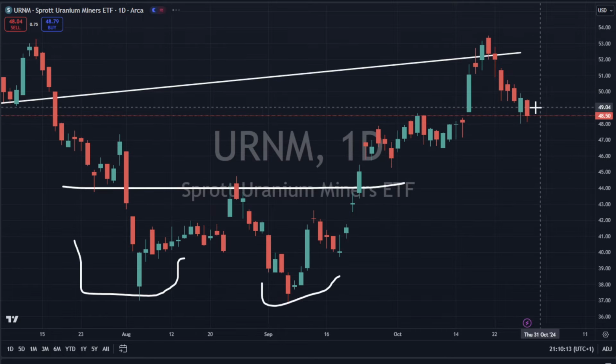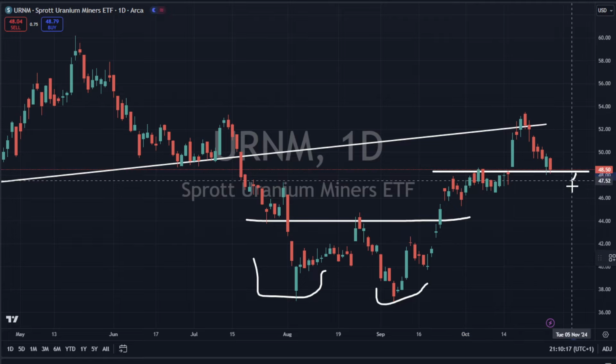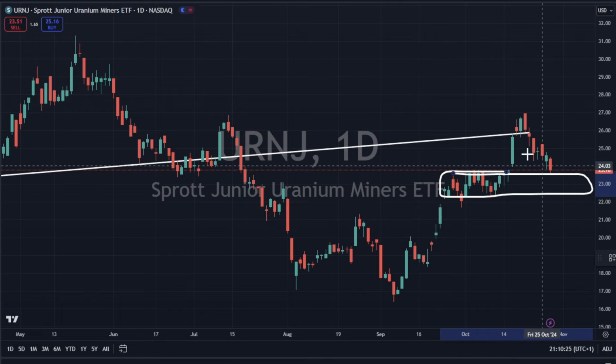We've got URNM also, a little bit more selling pressure. We got support right where we're at in that section there. URNJ is down 3.37%, and we're coming back into that support region right underneath us.